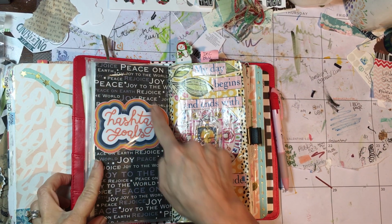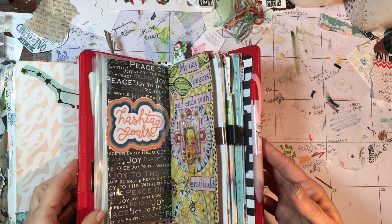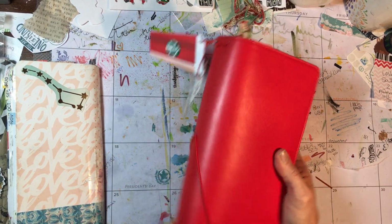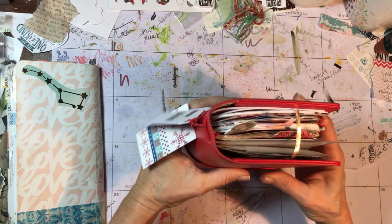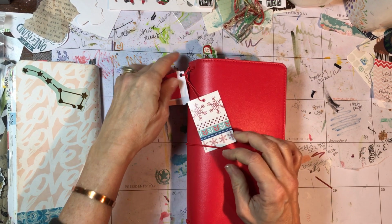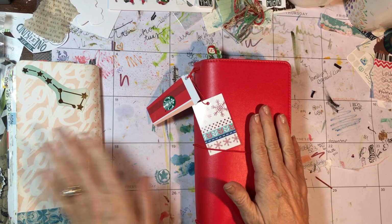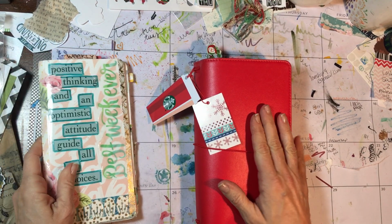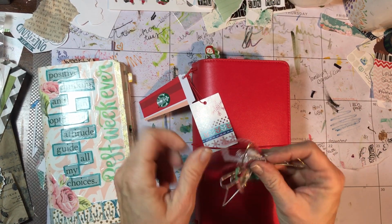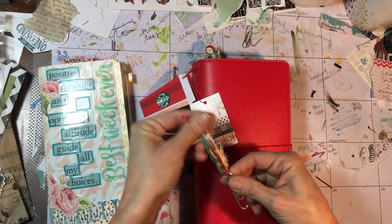This is a Hashtag Goals from Rachel Hollis from Rise conference, or off her website, but I bought it at the conference. And so that's it, you guys. That's my December planner. And I'm kind of loving the red. We're not doing a lot of Christmas because we'll be traveling. And so I'm loving my daily journal, which is total Christmas. And I'm loving this flash of red. Oh, and I actually have this clip too that I made. It's just a paper clip with some Christmas fun stuff on it.